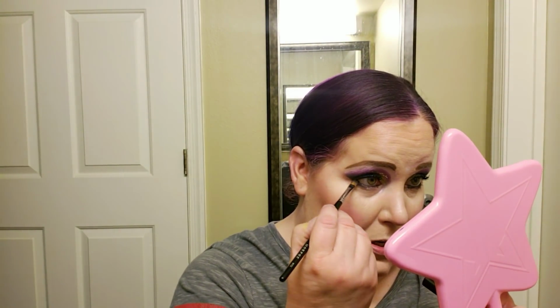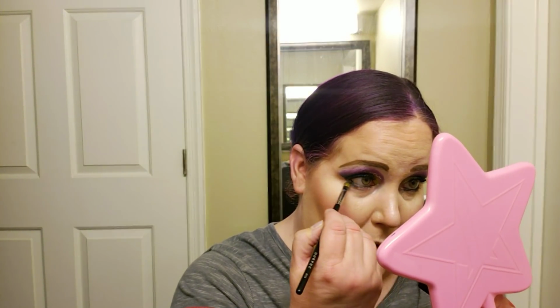And then I guess I'll take this little brush, and I'm going to take that shade Jetsam, which is like a black and blue duochrome shade. I don't think the duochromeness will show up very well on the lower lash line, but it's okay. I just want a smoked out lower lash line.